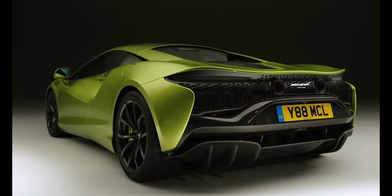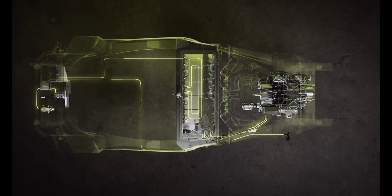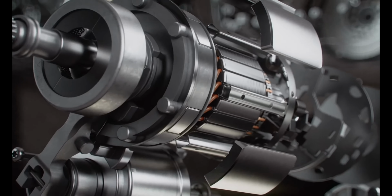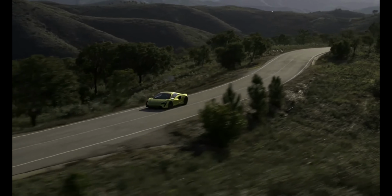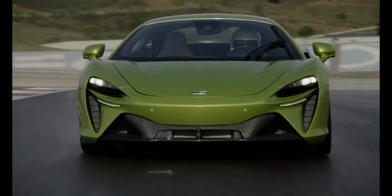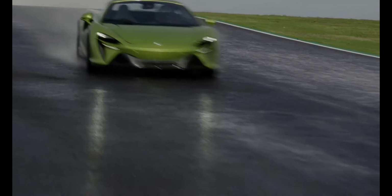I'm Jamie Christoffen, Director of Product Strategy at McLaren. Artura uses high-performance hybrid technology to improve the driving experience, but without the weight penalty you'd normally associate with adding battery technology. And we've done so while staying true to McLaren's DNA of technical design, outstanding performance, and unparalleled driving dynamics. Now let's hear from our design director, Rob Melville, on the first of those pillars, technical design.